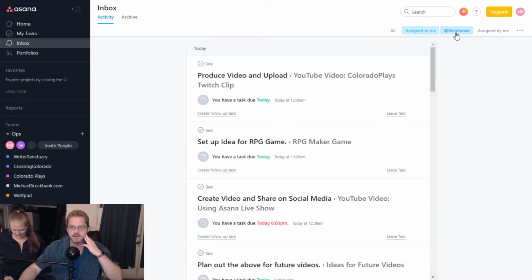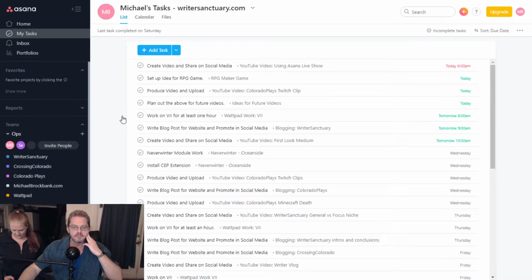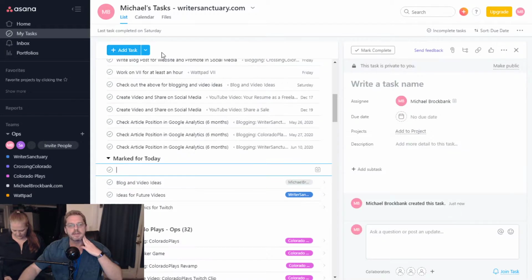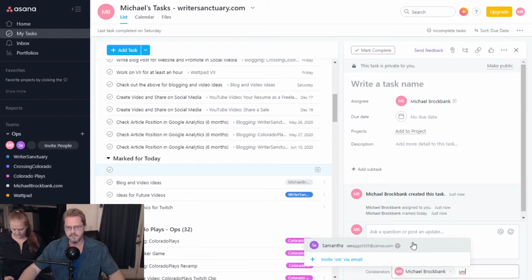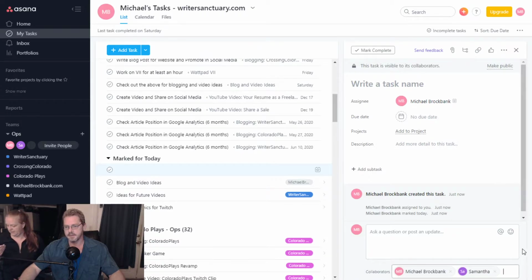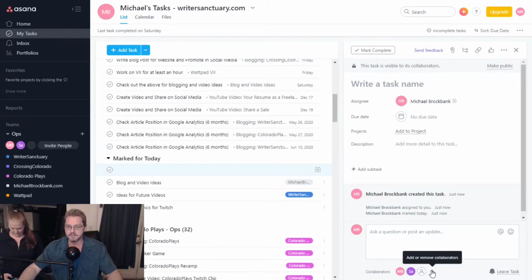You can also mention people so you can get their attention. I usually add people, like for my client, what I'll do is when I add a task, at the bottom of the task, you could have your collaborators here. And so if I want certain people to pay attention to what I'm doing, I just hit the name. Now she's a collaborator, which means anytime anything gets changed on this task, she gets an email about it. So that way everybody can stay in the loop.